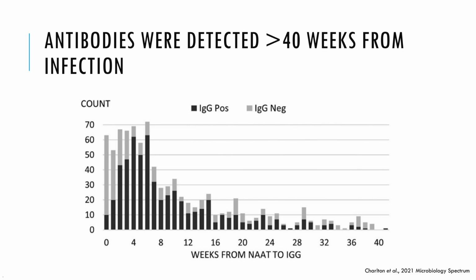We can see that the antibodies really were able to still be detected 40 weeks out from infection. The drop by 40 weeks is just the number of samples we had that far out from PCR, not necessarily the number of them that were being detected. We can still see that the IgG positives, the black bars, are still positive in that 40-week range, but we are seeing a higher proportion of negatives at that time point.